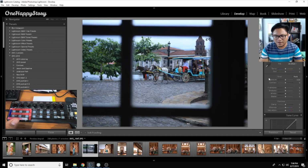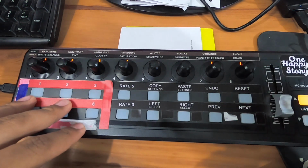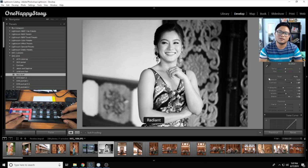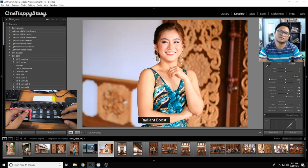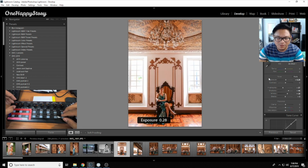What I love about the editing board is that I don't use the keyboard and mouse much anymore. All functions are already programmed here on our editing board, so the work is very fast. When I press this one, it adjusts the presets. See, when I press this button, it even has names, like contrast. From there, I just choose what looks good. Like this one, I like the black and white. Maybe this one. Exposure.